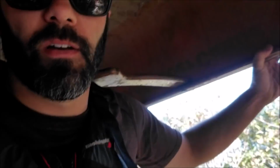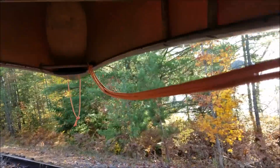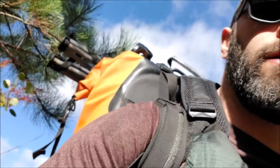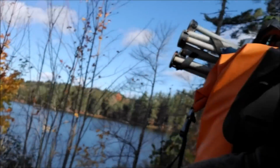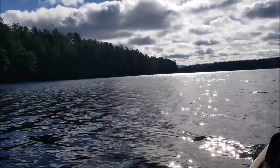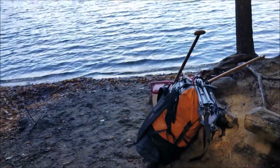Final portage. Best weather on the last day. Well, we're all signed out, packed out, loading up.